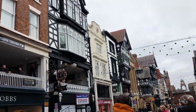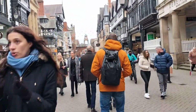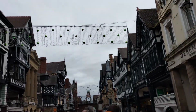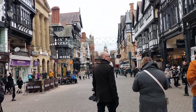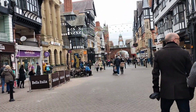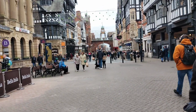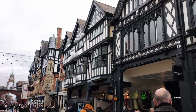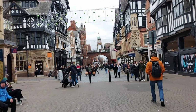I mean, just look at it. You can find timber-framed Tudor buildings, with a mix of modern names, but in an old-fashioned setting. So you can take a step back in time as you walk around the ancient streets of the Rows of Chester. Now there are also little side streets you can go up, which are also nice to enjoy. They're classed as the Rows as well. And again, it's just a very nice place to walk around and enjoy.